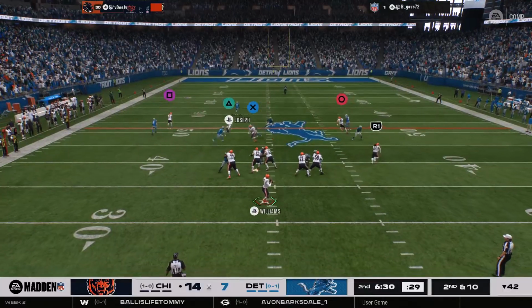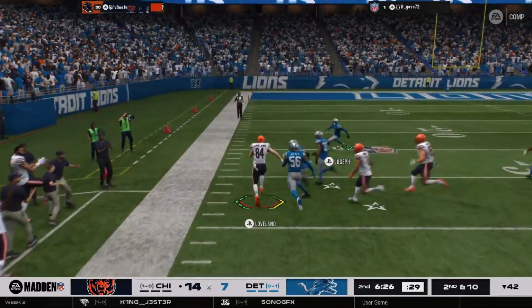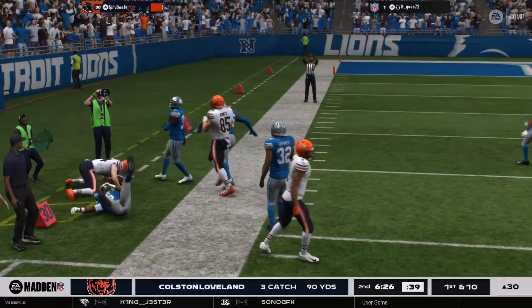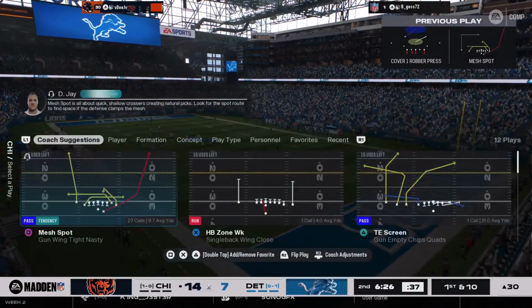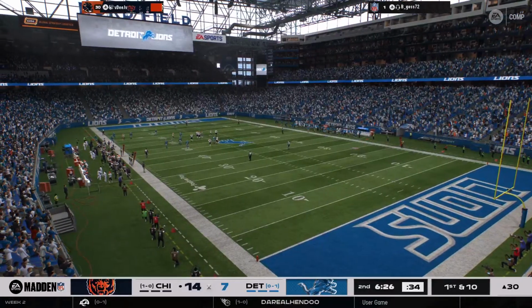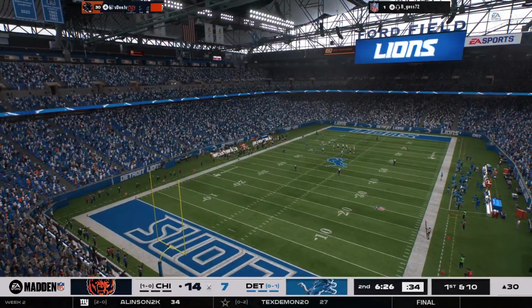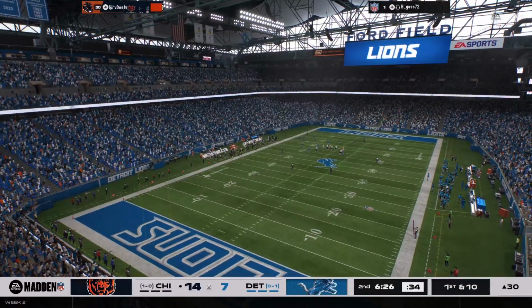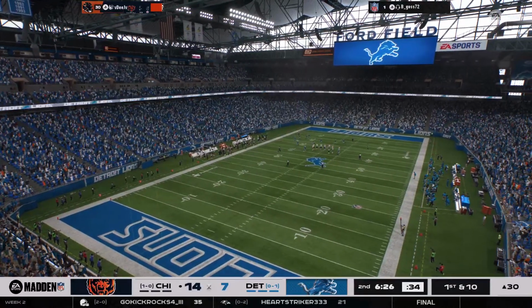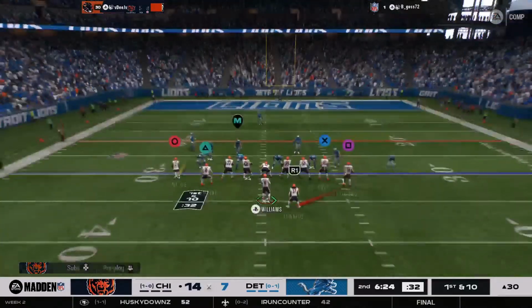From the shotgun, it's Williams. He's got Loveland, 3 left side. And he's going to be out of bounds down at the 30. That's good for 27 and a first down. Just a really nice, simple play design. Just get the ball to one of your playmakers on an underneath crossing route, and he does the rest to secure a nice gain. That's just good, simple execution.